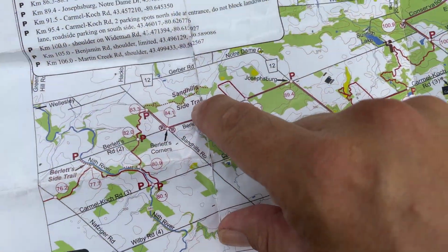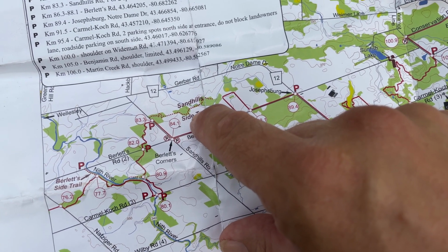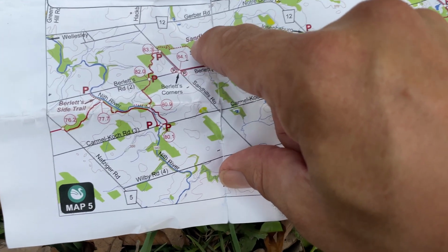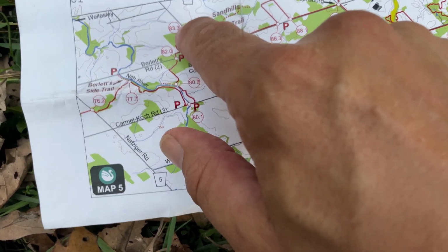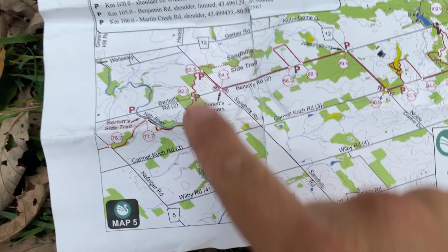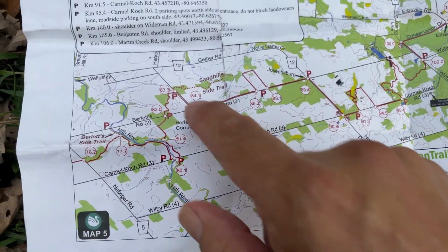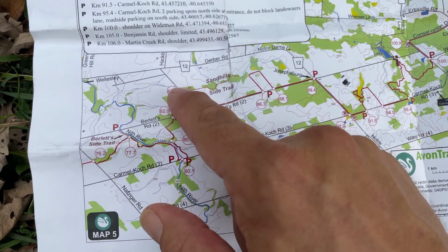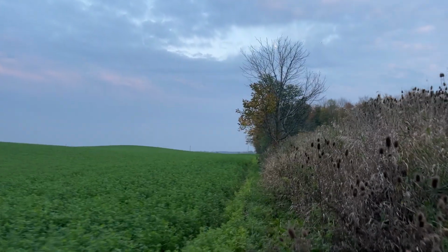The trail actually now goes up a farmer's driveway, or a house's driveway. Up along here, and it does connect to the Sandhills Side Trail, and that now takes us here, and that's where we're at, pretty much right there, on what looks like Sandhills Road. And so this Sandhills Side Trail does connect to the Avon Trail, and takes out this entire road section, which is great news.